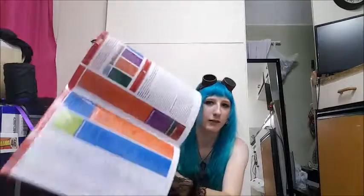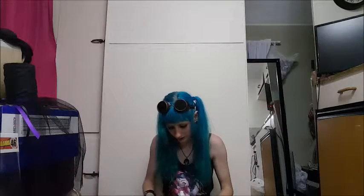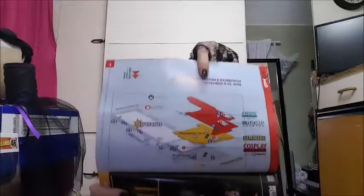Okay, so they give you a lot of stuff in this bag that you get at the door. Cards for things, there's flyers for stuff, they give you a big magazine with lots of things. Oh, this has the map of the convention center in it. This is where it was.